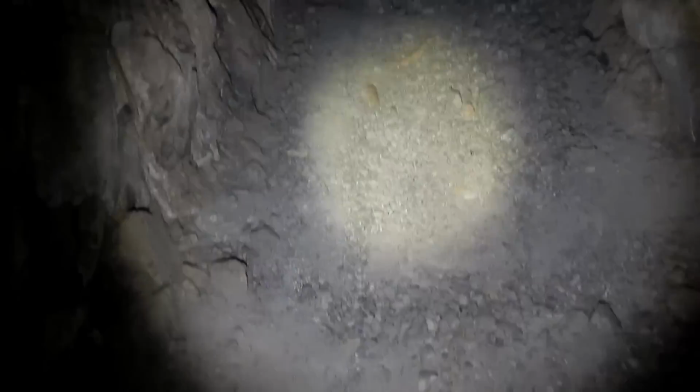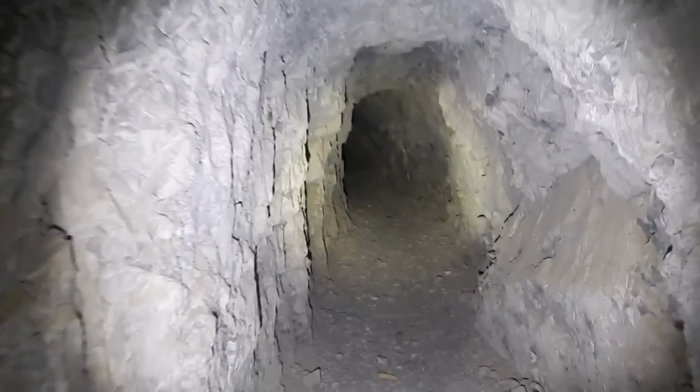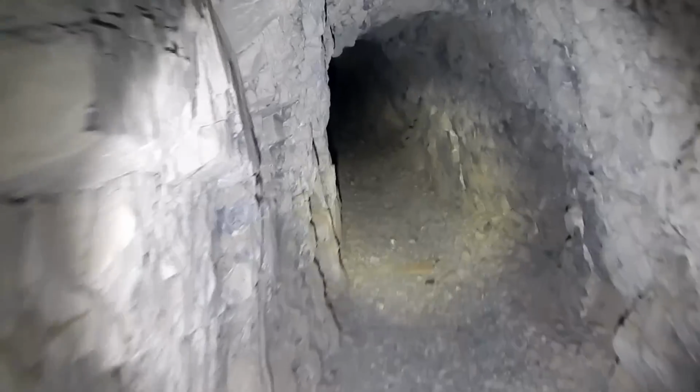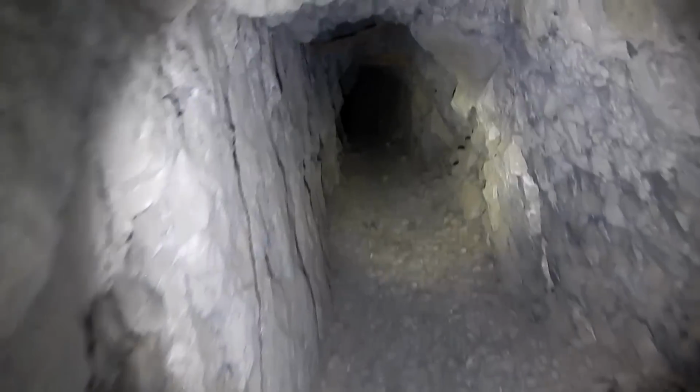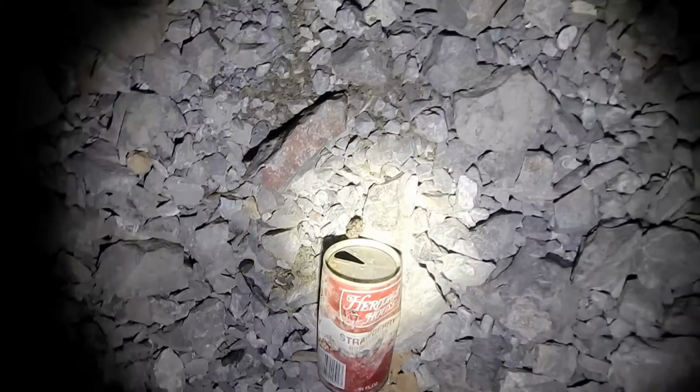Lots of poop scattered in here. Looks like there was rail as well. Pretty solid. I don't know where the vein is, but it's not a lot of timbering after that initial timbering. There's a can. Heritage House strawberry. Never heard of that. Cool.